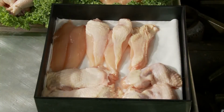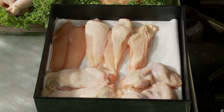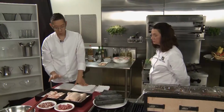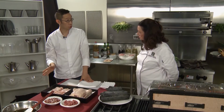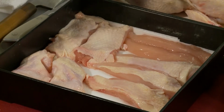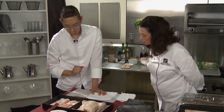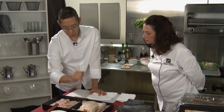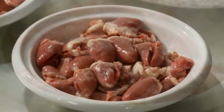So the great thing about yakitori, obviously we're utilizing every part of the chicken, but it showcases the different flavors and textures of each part. So for today, we have the chicken breast, or tenderloin, we have chicken thigh, the chicken wing, and then we have the hearts and gizzards. Now, hearts and gizzards are very popular for yakitori.